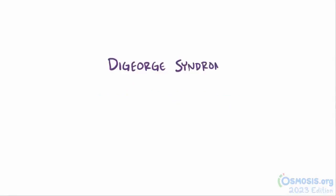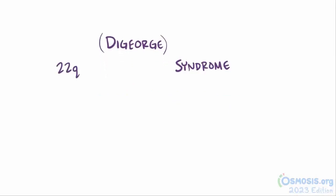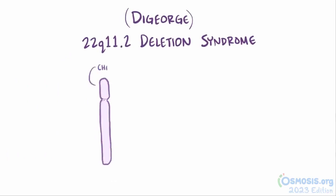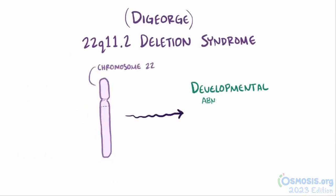The name DiGeorge syndrome isn't the most descriptive name, which is why it's also often referred to as 22q11.2 deletion syndrome, which is actually pretty descriptive, and describes a condition in which a small portion of chromosome 22 is deleted, which causes a bunch of developmental abnormalities and complications.